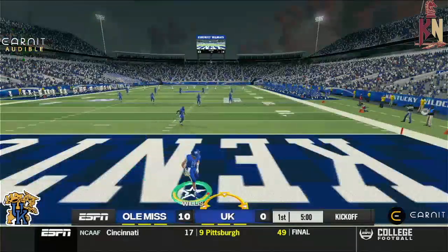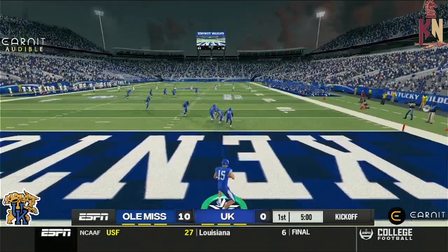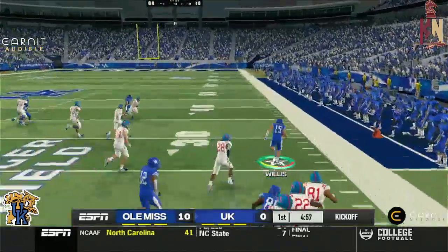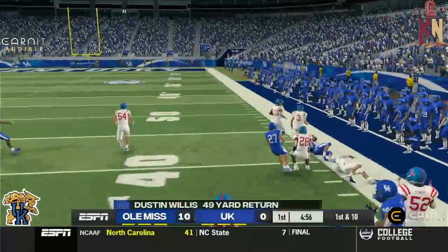He kicks it off, and he got all of that one. He's to the 10, heading for the corner. Across the 30. He's taken down at the 40.